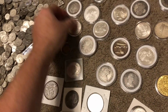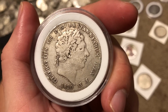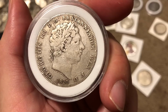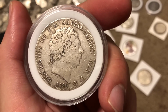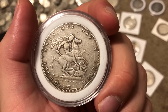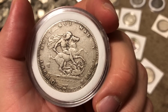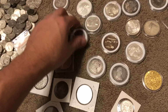I've shown you the Morgan dollar. I've got this English crown, this British crown, very cool coin. One of my favorites. It has a lettered edge. It's from 1820. You have King George III there, who we fought during the Revolution. And on the back, it looks like a British soldier on a horse trying to slay a dragon. Very neat coin. This is also a very large coin.